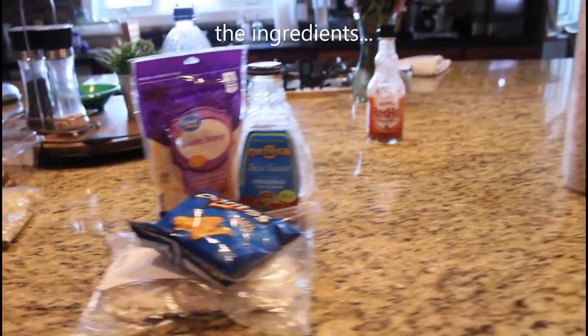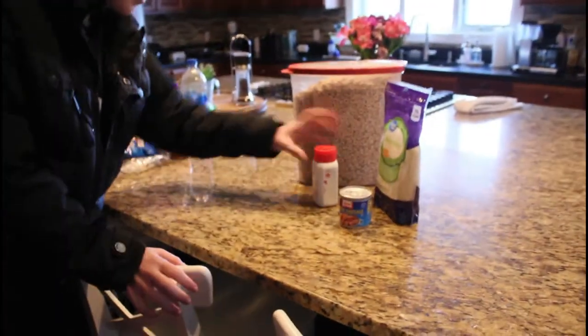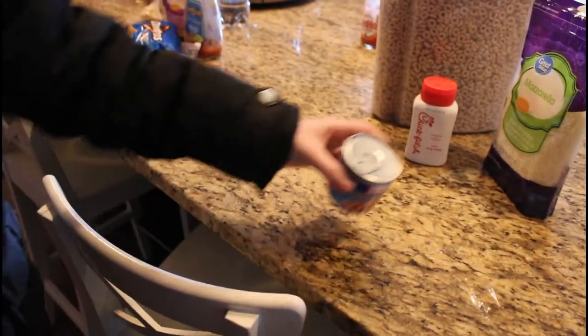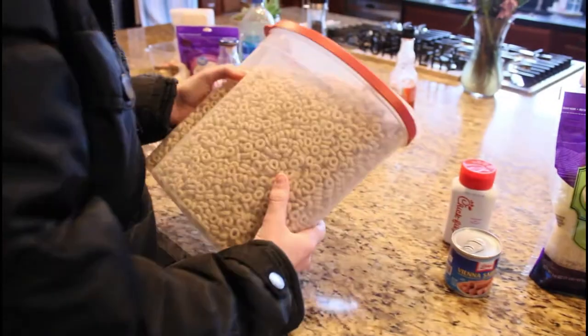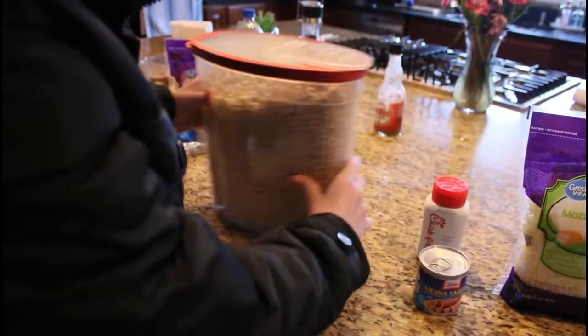Okay, what's up, guys? We got all the ingredients ready. So this is for Elijah, right here. Chick-fil-A sauce. Vienna sausages. Mozzarella cheese. And the Cheerios for some reason.